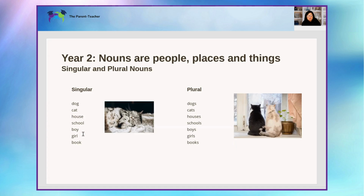And then you've got the plural forms where you just add an S. Simple, straightforward. You add an S and it becomes more than one. Okay, so we have one cat. We have two cats. Okay, straightforward and simple in year 2.